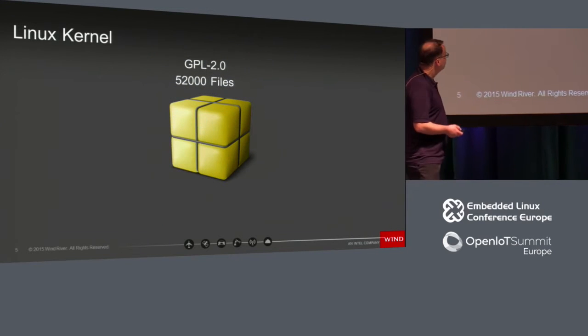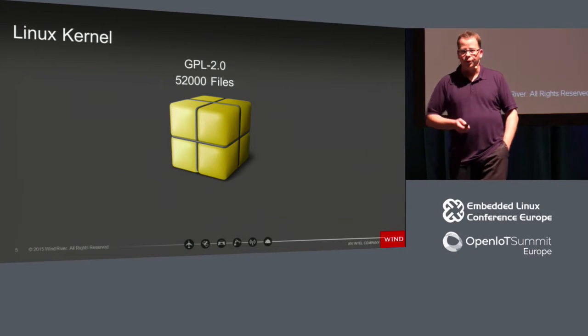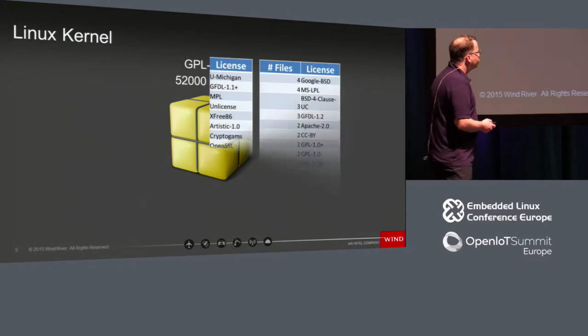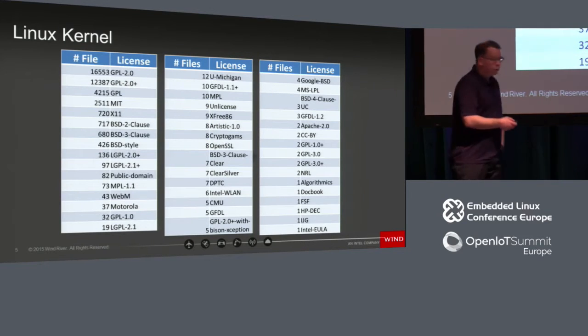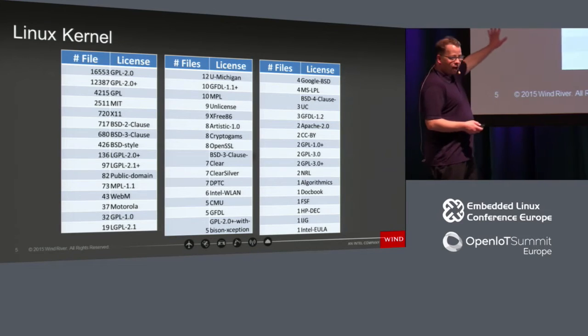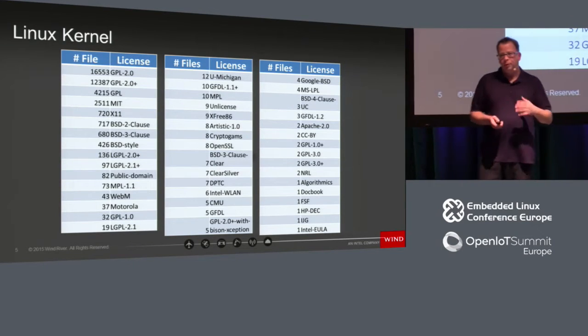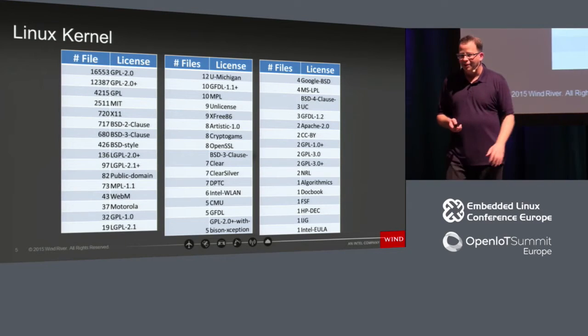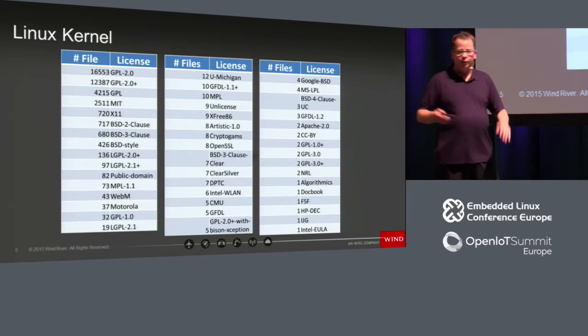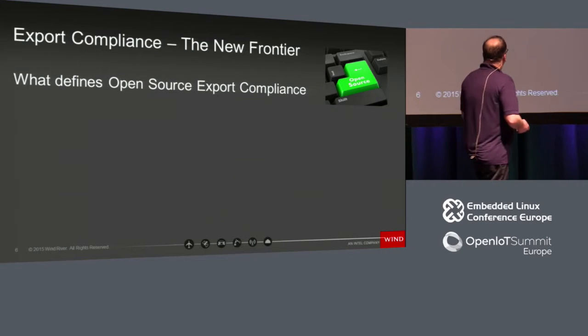Similarly, the Linux kernel is generally thought to be, and is, under the GPL2. But when you look inside the kernel, you're going to find a lot of other kinds of licenses. Obviously, the dominant license is GPL2. How you configure the kernel will determine whether you have to pay attention to the other licenses or not. But again, it's a perfect example where sharing happens.